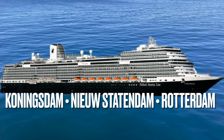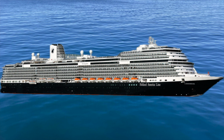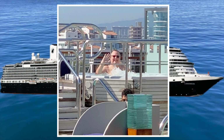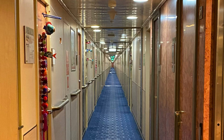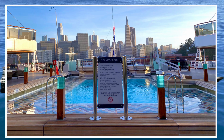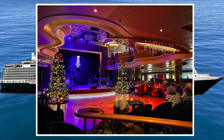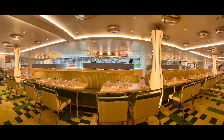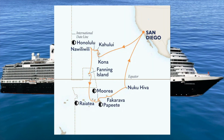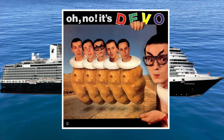Koningsdam, New Statendam, and the New Rotterdam, not to be confused with the previous one on which our class is named. It's confusing. Itineraries vary widely, so you're more likely to find kids on these larger ships. During spring break and holiday cruises, the lines at the restaurants can get pretty long. Luckily, the staff is really good at keeping the line moving. During longer cruises, the expected age range is Gen X and older.